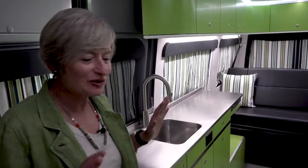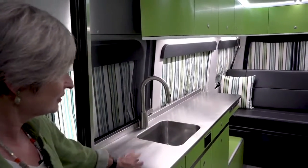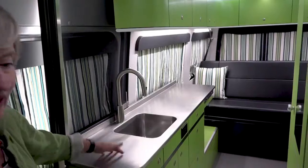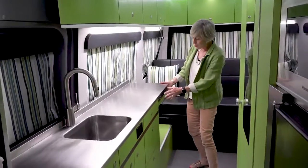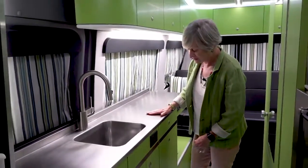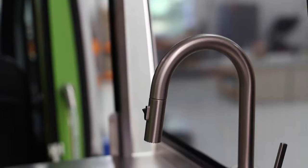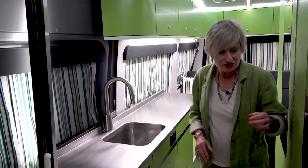It could be fun. As unique as this van is, there are a lot of things that are very familiar and comfortable for me. I love the kitchen on this side, and I like this big countertop, and this is extended more because this table is integrated into it. So that feels very good. And done in stainless steel, I think it's just really a nice contrast and softens this green.